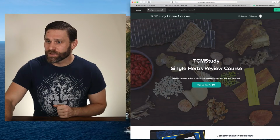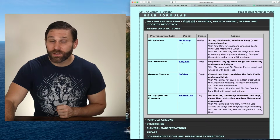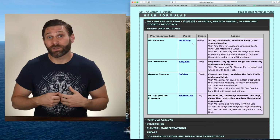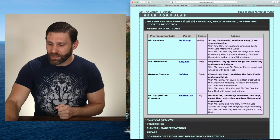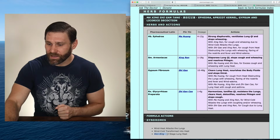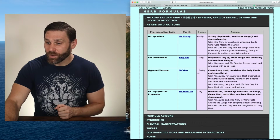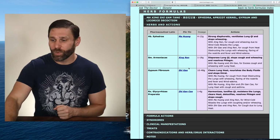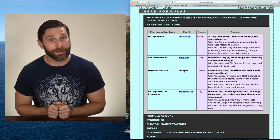But one of the formulas where this presents is Ma Xing Shigantang, ephedra, apricot kernel, gypsum, and licorice decoction. So you can see this has an herb that we learned before, Ma Huang, ephedra herba. Remember we said Ma Huang, ephedra herba is one of our best herbs for treating coughing and wheezing. However, it's warm in temperature. Well, with this formula, Ma Xing Shigantang, we can see that this is treating a syndrome of lung heat. So here we see Shigao is there to clear the lung heat. So we're using Ma Huang and Xing Ren to stop cough. We're using Shigao to clear lung heat. And that tells us that this formula is for cough and wheezing due to heat in the lung.